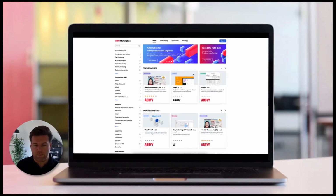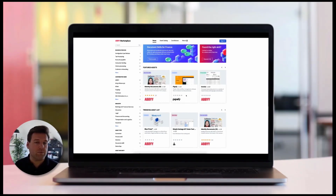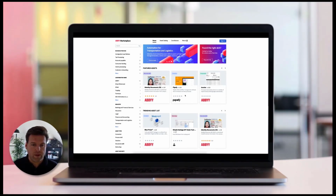All of this great capability absolutely is powered by the ABBYY marketplace, our growing catalog of document processing assets to deliver faster time to value for you and your customers. In this latest release, we have introduced several production skills that are trained and ready to be used with your documents. Some of these new skills include the IRS Form 990, W4, W8 forms, resumes, and business cards.